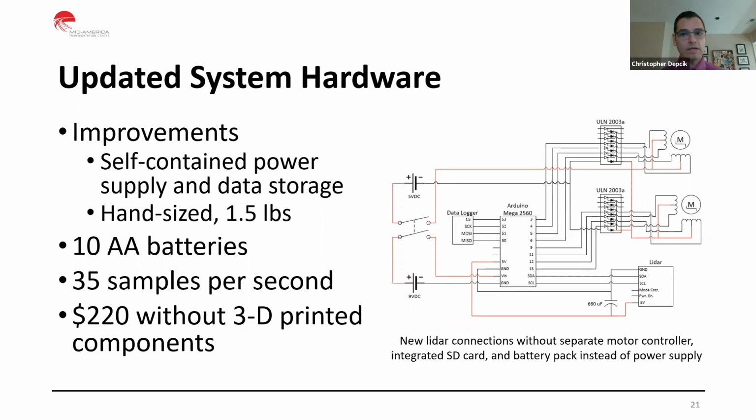I want everyone to keep in mind she's a mechanical engineering student too. So a lot of electrical engineering went into this. Well, I can't even understand what that figure says on that screen. It's been too long since I've had an electrical engineering class.